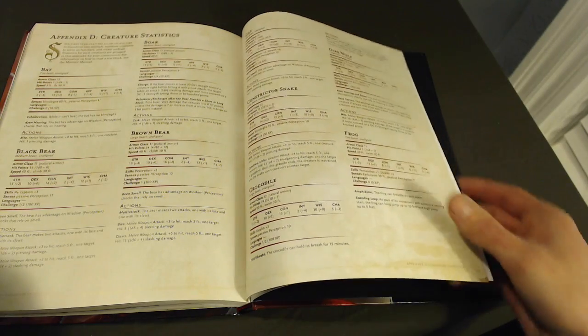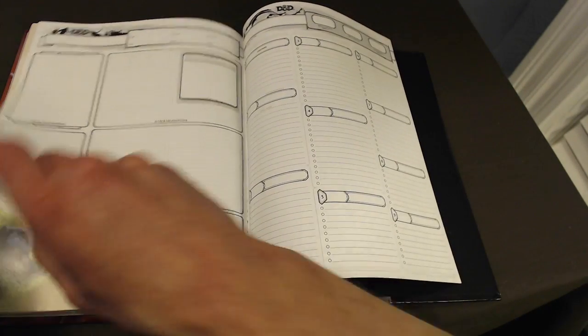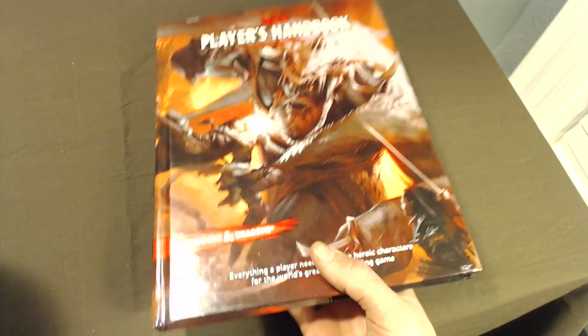So here's a bunch of spells. Lots and lots of spells. And it does have creature stats, which is basically less than what you would find in the free PDF. So rather than use this, you can find a lot more in the free PDF. Then you've got your character sheets here, which you can photocopy. All right, so that is the Player's Handbook. And this is kind of the main core book that has all the basic rules that you would need.